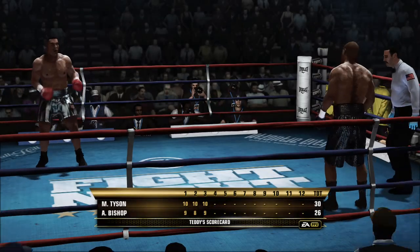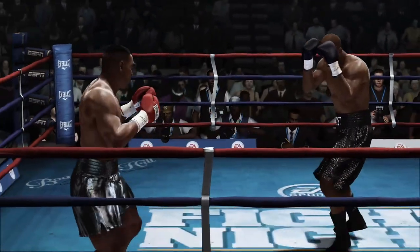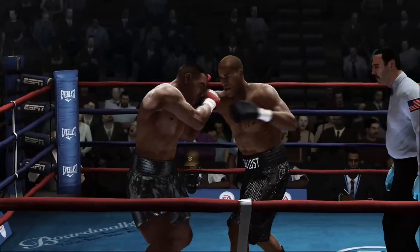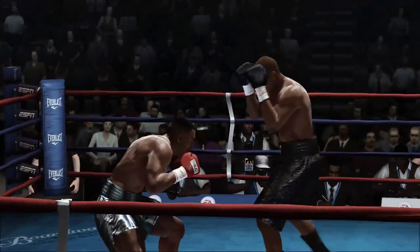Round number four is underway. A chance for us to look at Teddy's scorecard. And obviously, the round to circle there, you see the knockdown was scored. And that's how professional boxing is supposed to be. The guy who lands the cleaner, more effective punches, he gets an advantage. He gets an extra score.